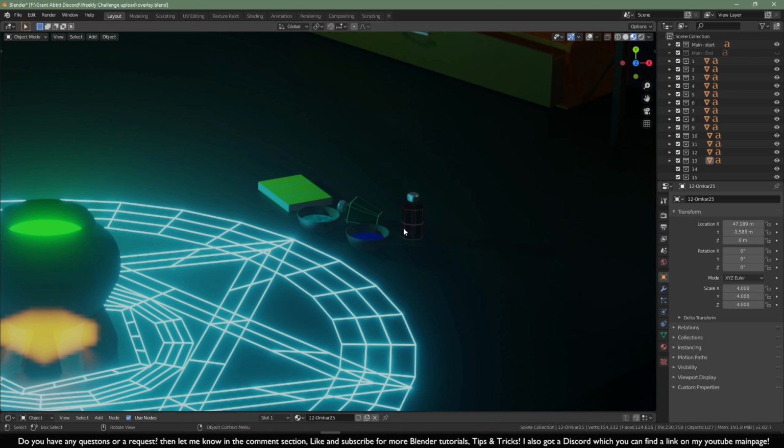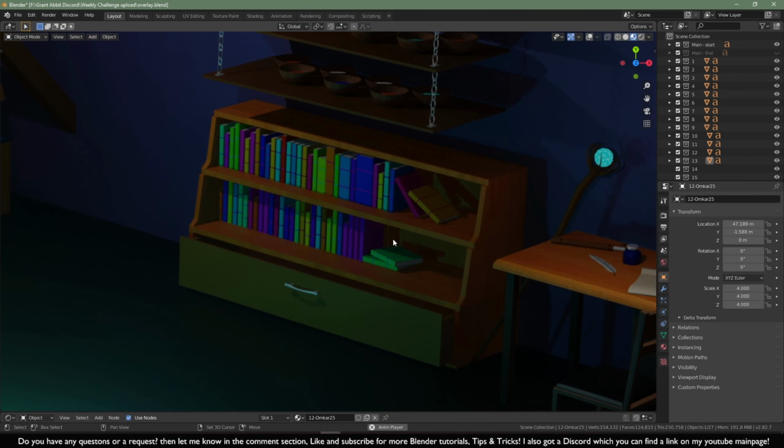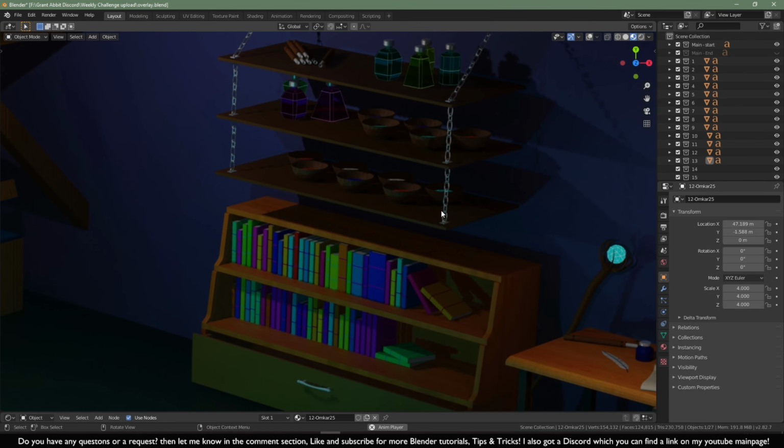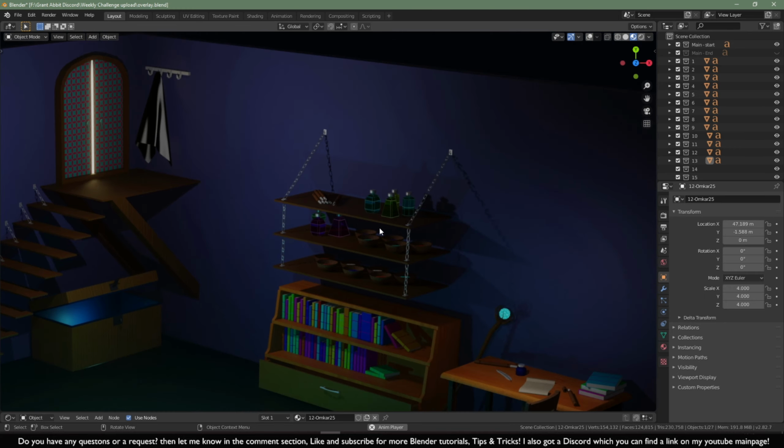I really like how you give it your own character, because most times when people make vials, they just make glass and then some magic potion in it, and that's it. You give them a different color, you give them a wireframe, which is a very nice detail. You got a lot of stuff going on down here. You got powders, you got books, more vials. You got the scrolls being safe in scroll holders, I would like to call it.